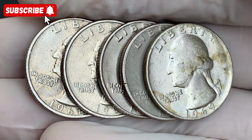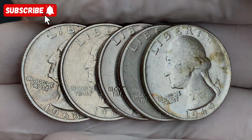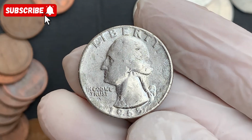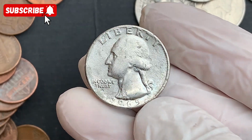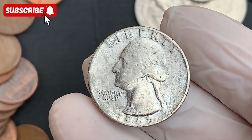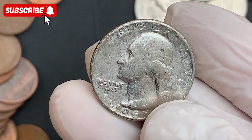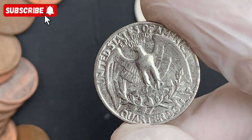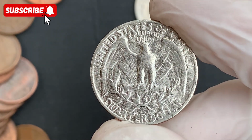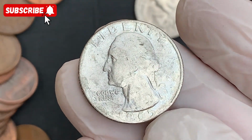While most quarters are worth exactly 25 cents, the 5 coins we're discussing today could be worth hundreds or even thousands of dollars each. These aren't ancient Roman artifacts or gold doubloons, they're modern quarters that most people wouldn't look twice at. So before you spend that loose change on your next coffee, you might want to hear about these hidden treasures from the last few decades. Let's dive into our first remarkable quarter that could be hiding in plain sight.